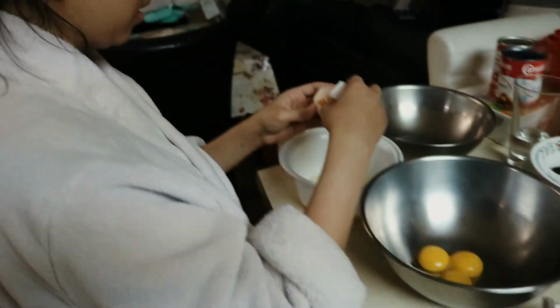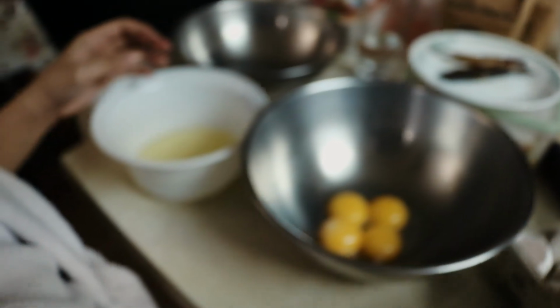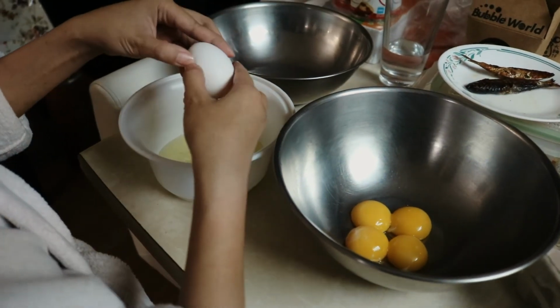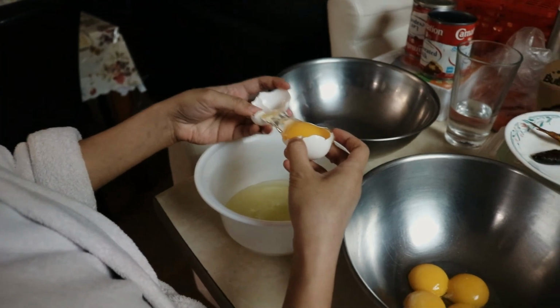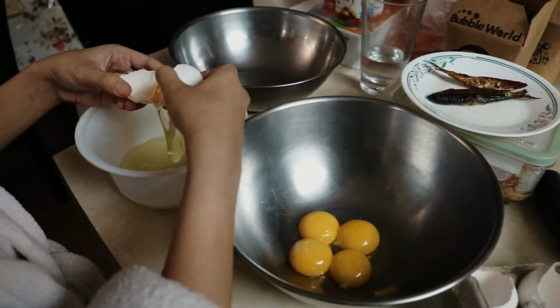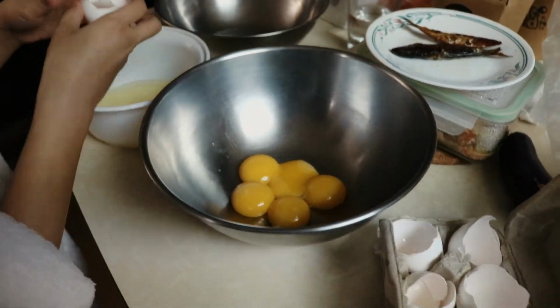So Joyce, what are you making? I'm making egg tarts. Looks good. We're just separating the egg yolk, the whites from the yolk. The whites are gonna be Isaac's breakfast. The yolk is gonna be the... Oh boy. I popped one.